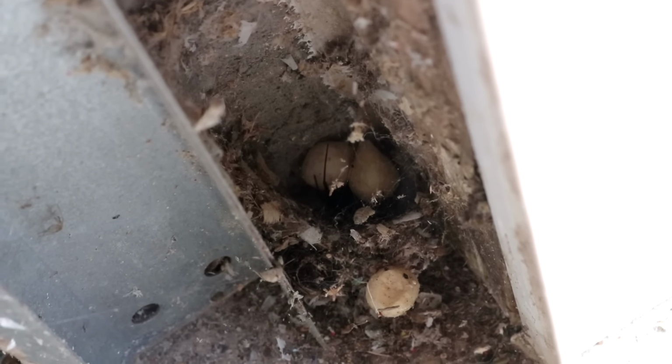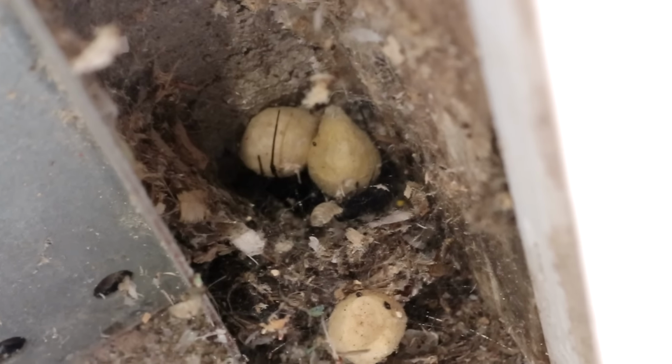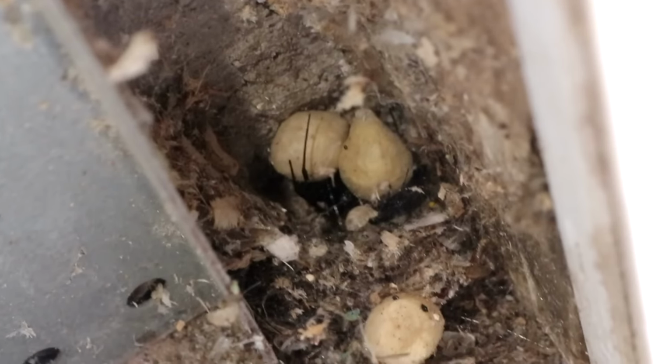Guys, let's take a quick break from this because I want to show you something. I am not kidding. Look what I just found. Check this out. Down in there, I don't know if you can see it. Let me see if I can get some better lighting on this. There you go. That is a female black widow sitting on what looks like 2 egg sacs, and there's another one down here. That is crazy.